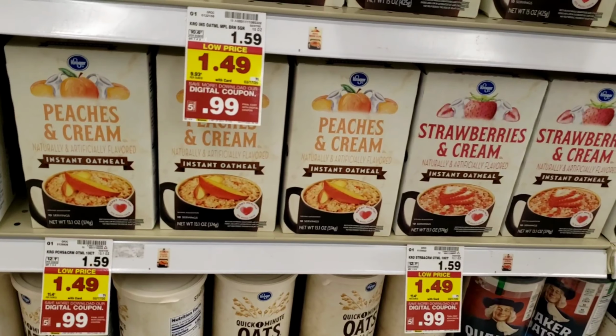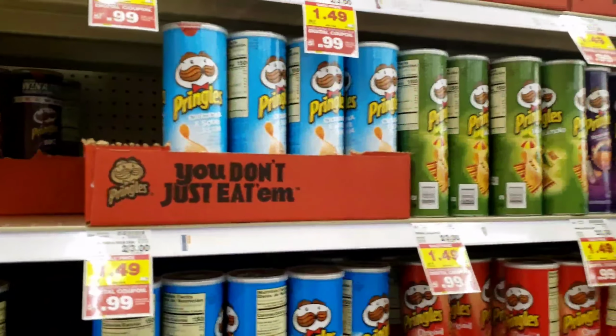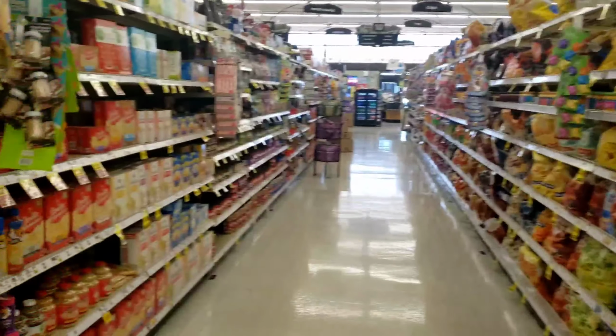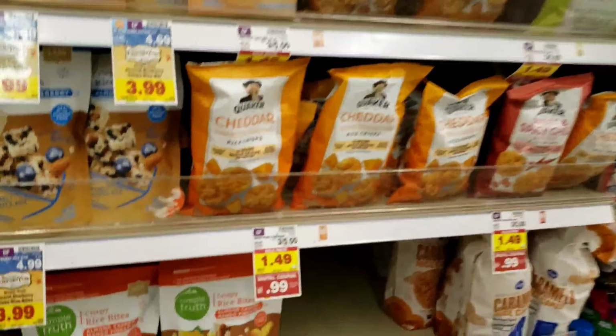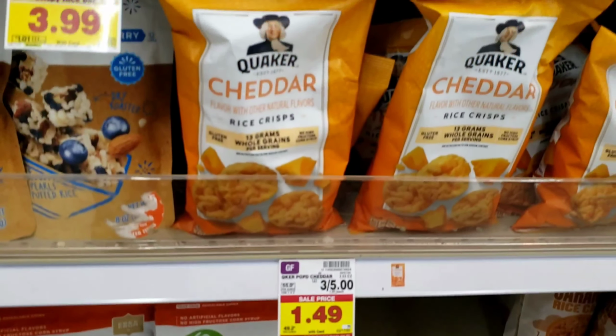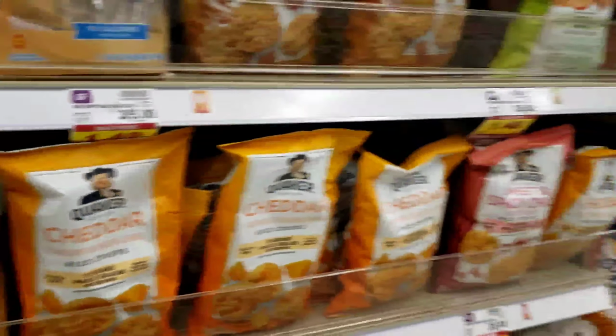And Kroger normally has a lot of Friday, Saturday sales. So you will want to check that out every week if you have a Kroger in your area. So they have the chips. I love these right here, 99 cents. These are good. I like the caramel kind as well.